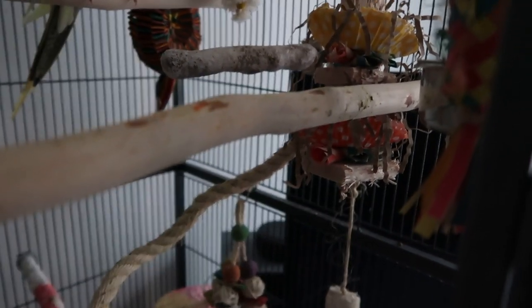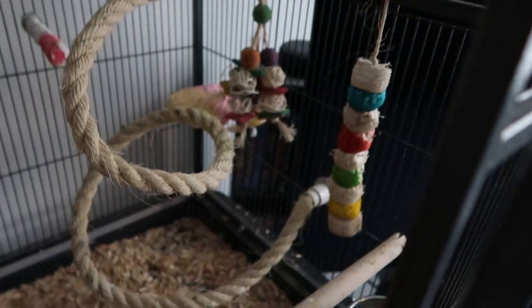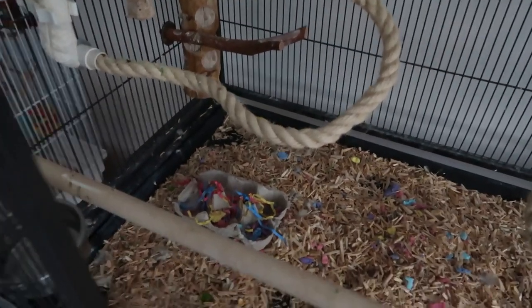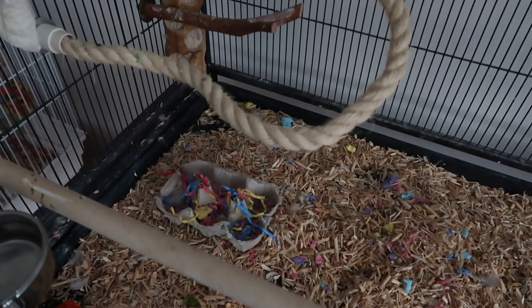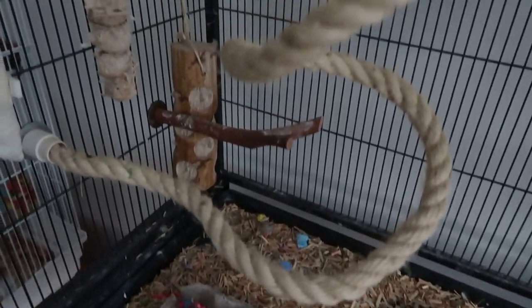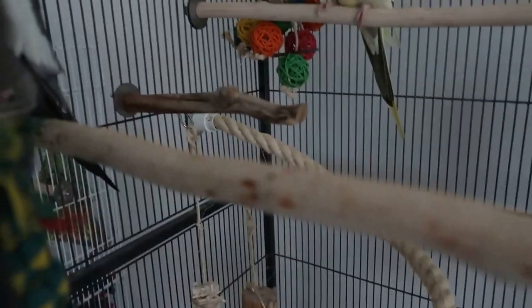You can see all sorts of bits and pieces here. We have bamboo toys so they can shred and enjoy them, a big sisal rope, and just lots of things knocking about. We've even got an egg carton filled with some bedding material along with some millet they can forage around in there. Just quickly as well, you can see these perches here. These are cheap ones you can get from Amazon. They're perfectly fine. Just give them a quick clean and they're sorted.